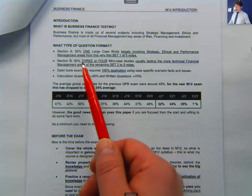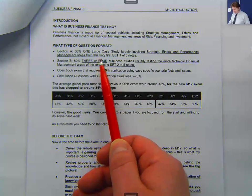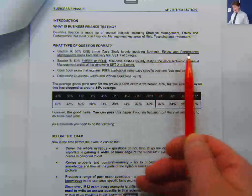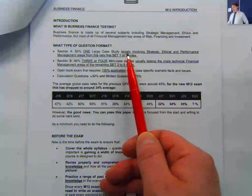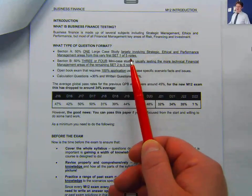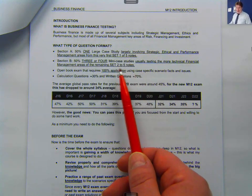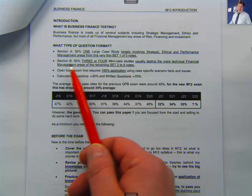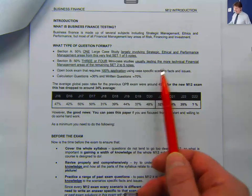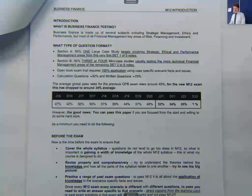So in section A, that's that one large case study we talked about earlier. The reason why set 1 set of notes involves strategy, ethics, and performance is because, like I mentioned earlier, that is the case study that largely involves those areas there. The other sets of notes, set 2 to 5, these are largely based around what tends to be tested in section B, and these are the more technical areas. Those are the financial management areas.